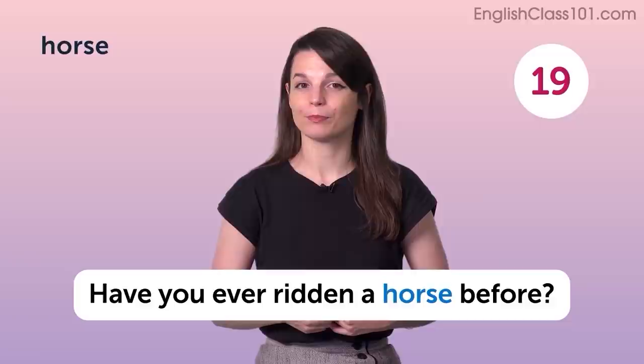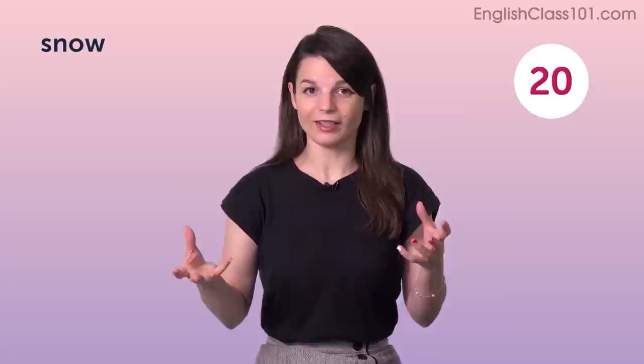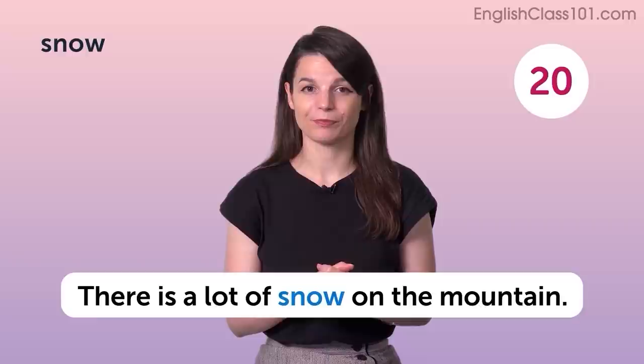Snow. So snow is a type of weather. It's precipitation, so that means it's rain, it's water from the sky, but that is frozen. There's a lot of snow on the mountain.